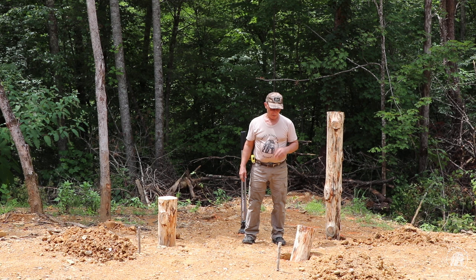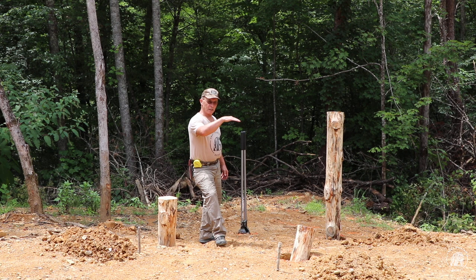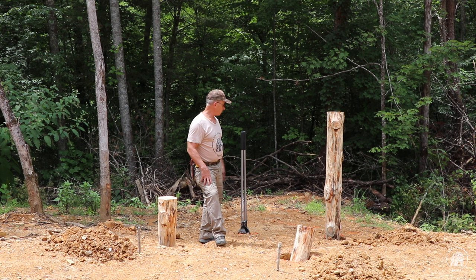But I decided, since I knew I was going to have to build some sort of a deck anyway, or build steps down to something, I thought, why not just make a little arcing bridge, not just a flat one, but a little arching one. And I thought that would really look cool. So we're getting a start on it. We're about halfway on the foundation posts here. Got the other three to dig, but it's coming along.